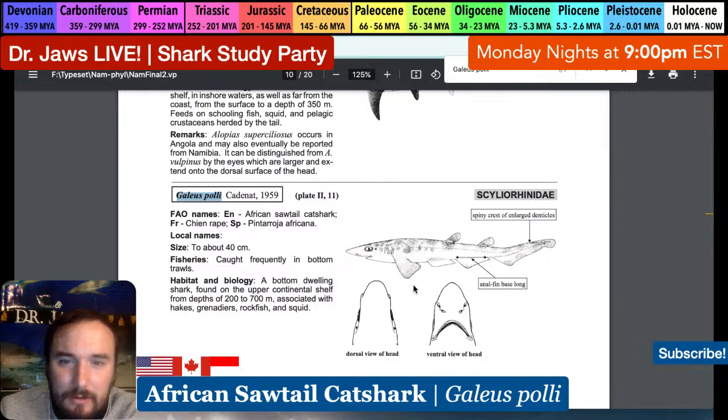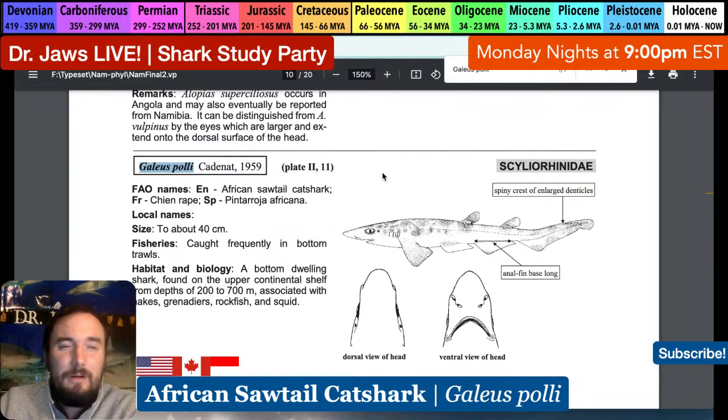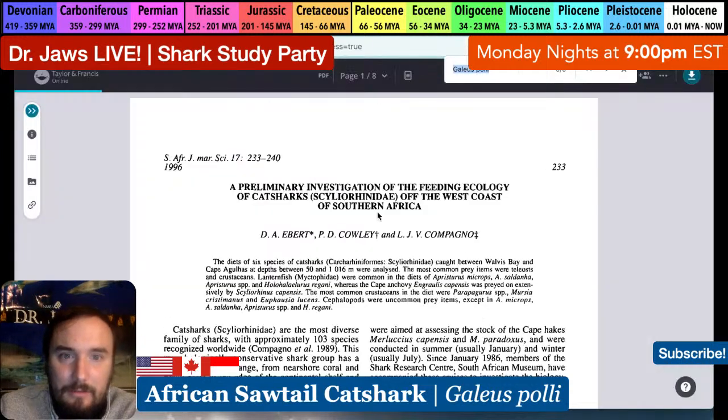This is another quick view, like a summary of the African Sawtail Catshark. Let's see if there's anything new. We do have a note that this is caught frequently in bottom trawls. Okay, it's kind of unfortunate. It's not just that it's landed in bottom trawls, but it's frequent. So this is probably part of why it's a vulnerable species, just with the occurrence of fishing.